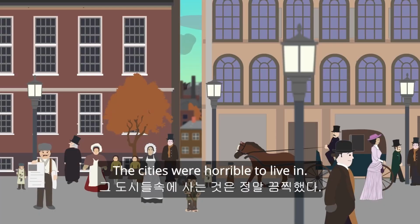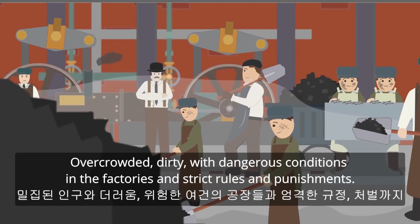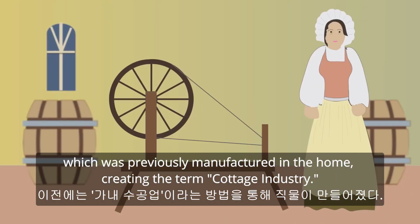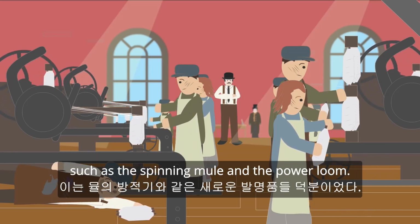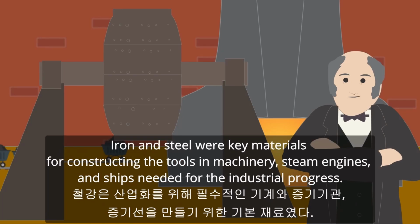The cities were horrible to live in, overcrowded and dirty, with dangerous conditions in the factories and strict rules and punishments. The Industrial Revolution saw mechanization in factories of the textile industry, which was previously manufactured in the home, creating the term cottage industry. Now, production could be increased on a large scale because of new inventions such as the spinning mule and the power loom. The iron industry developed with Henry Bessemer's inexpensive process for mass-producing steel. Iron and steel were key materials for constructing the tools and machinery, steam engines, and ships needed for the industrial progress.